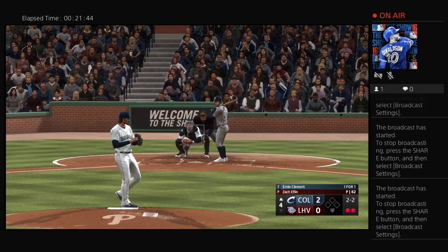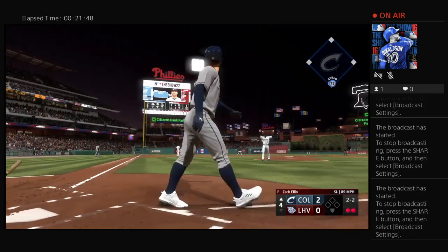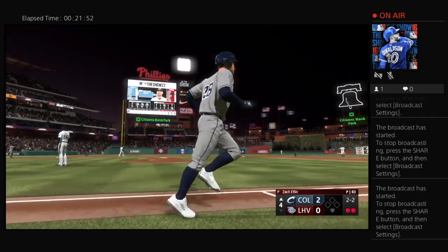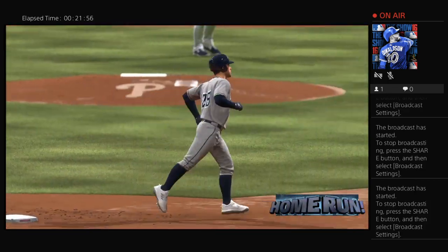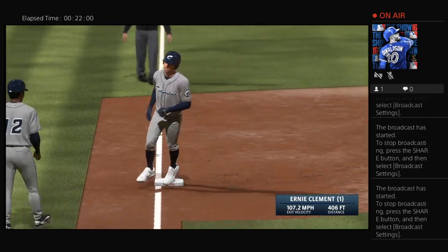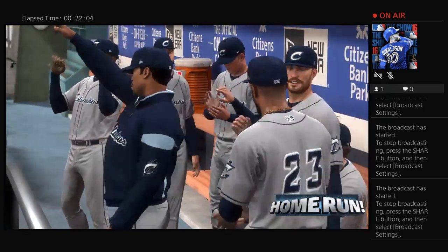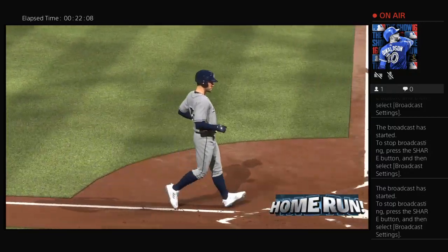Righty delivers. Oh, now this one's blasted deep to left. Way back there, on its way and out of here. He made him pay for that one. His first homer of the year, and they add to the lead. It's 3-0. He absolutely crushed that one. No doubt about that one, Boog. We knew it wasn't coming back.